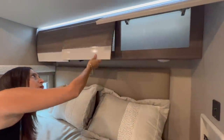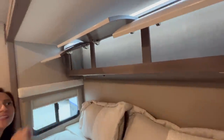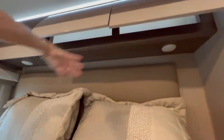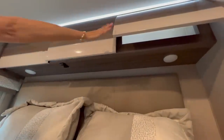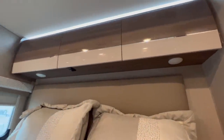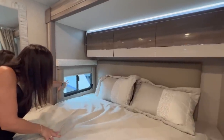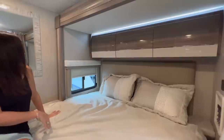Right above, there are three cabinets, and they open up into one single large unit. Below, there are a couple of push on and off lights, one on that side too, and a switch for the over the cabinet lighting. On this side right here, there's an opening window with a screen and a pull down privacy shade.